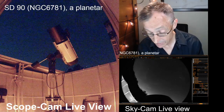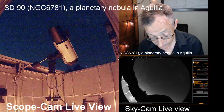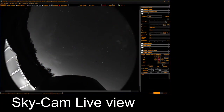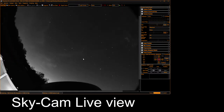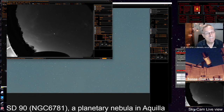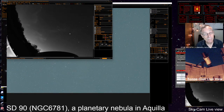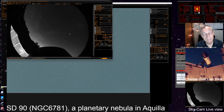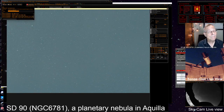SD 90, a planetary nebula in Aquila. Still lots of wispy clouds that just make for poor seeing. There goes the trail of starlings. Anyway, this is going to be our planetary, we think, once we find it. This is SD 90.